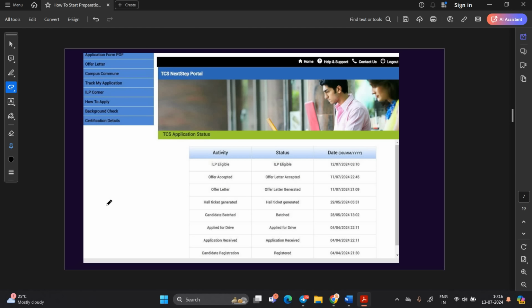Next thing is the track my application status. Now the track my application status shows like this. As we know, the offer letter is released. After getting the offer letter, you accepted it and you are eligible for the ILP, which means initial learning program. On 11th July 2024 the candidate received the offer letter, and after accepting, was ILP eligible on 12th.